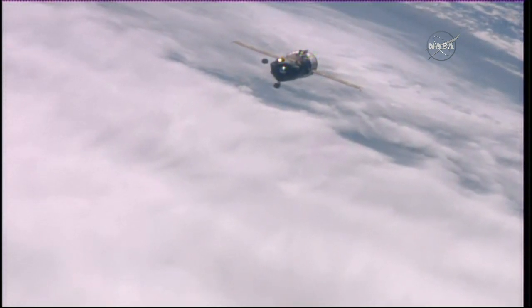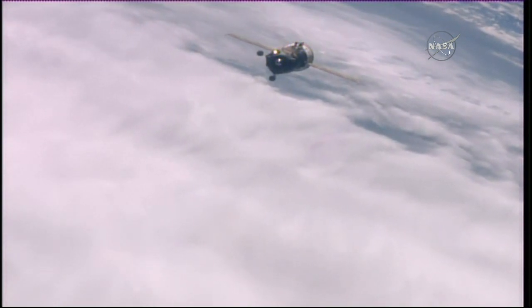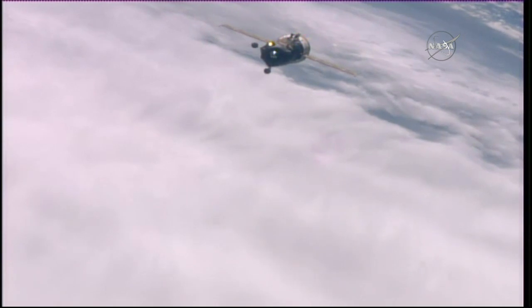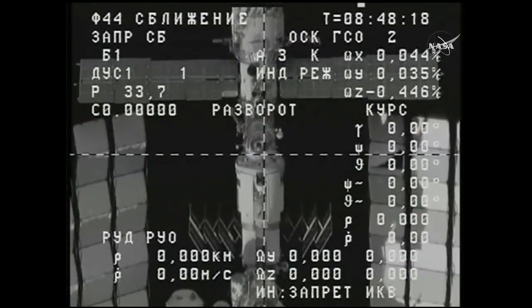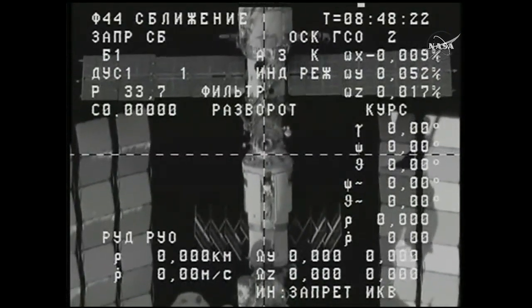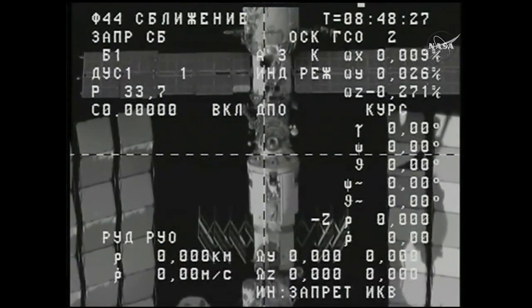Flying directly over the southern Japanese island chain at the moment, the Progress now begins its slow trek back in for a docking to complete this brief engineering test of the new signal converter that was installed in the workstation of the Zvezda service module and an upgrade to the backup rendezvous system for future Progress vehicles.